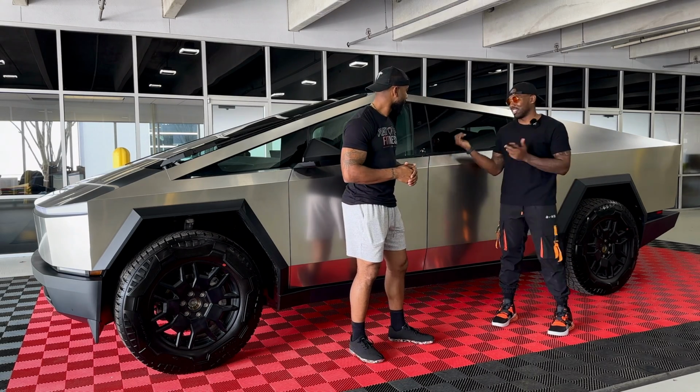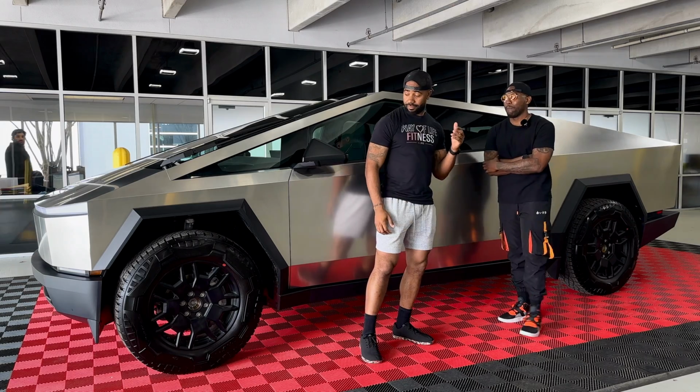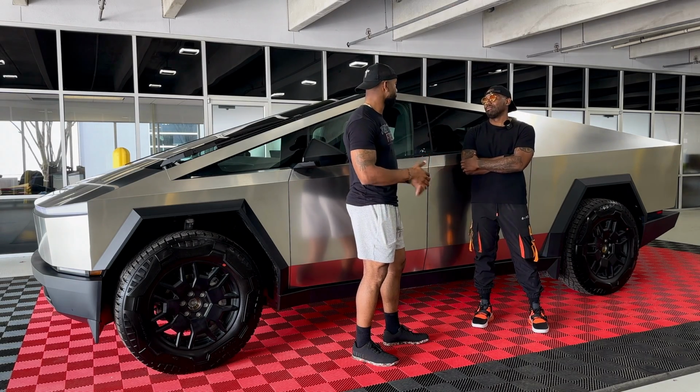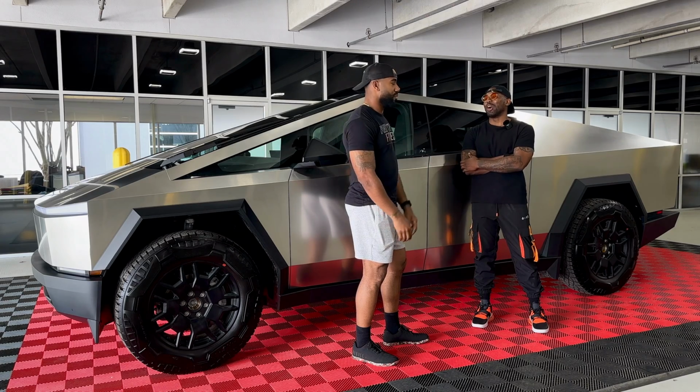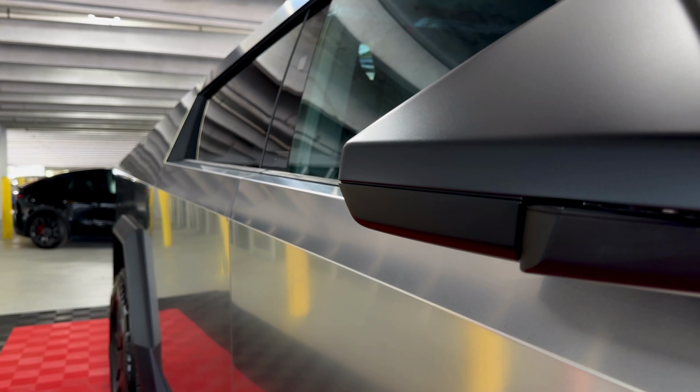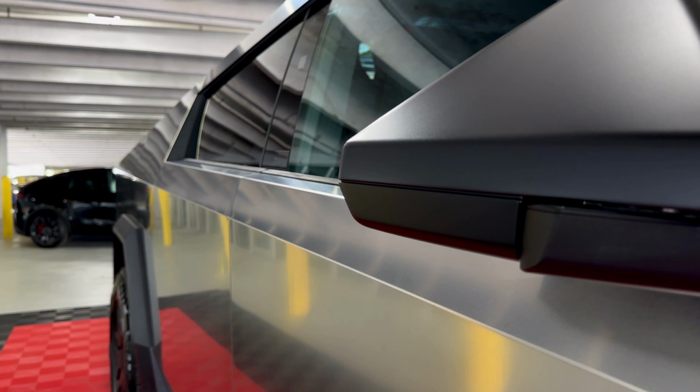How do you feel about getting this car? Listen, man, I'm excited. I put in my reservation the first day they released it in November of 2019. You were waiting a long time. Long time. And it still feels surreal that it's actually here. I look forward to getting to learn the car or the truck or whatever you want to call it. And I'm curious to see what type of attention I'm gonna get out there.